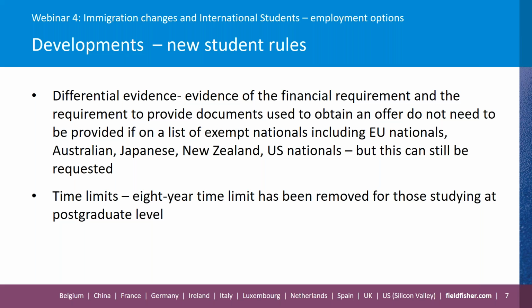So finally, the 8-year time limit has been removed for those studying at postgraduate level, which is great news. So this could be significant as it could enable some applicants to apply for indefinite leave to remain on the basis of long residence if they have lived in the UK for 10 years as a student.